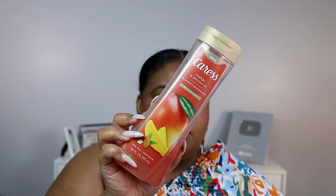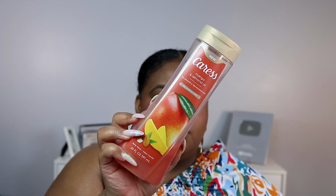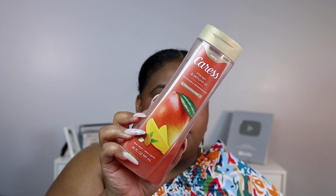Something else that I mentioned in that BODYCARE speed review video is the Caress Mango and Almond Oil Body Wash. This body wash is so moisturizing, so softening. I have not met a Caress body wash that I haven't loved, and this one is no exception. It's just always a good time. So affordable, $7 or so for 20 ounces. You really can't go wrong. If you've never tried a Caress body wash, have you even lived? If you have never tried a Caress body wash, the time is now.